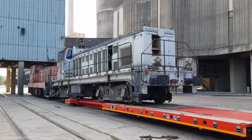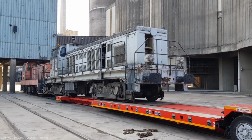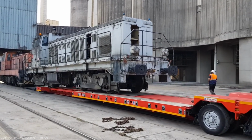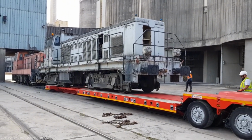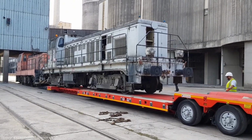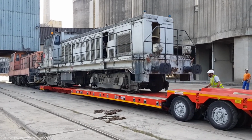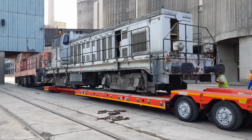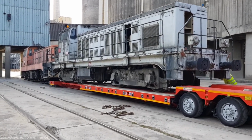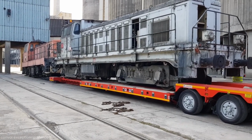Chains and securing equipment are then attached to the locomotive's frame to fasten it securely to the trailer. The locomotive's front end is positioned centrally on the trailer, with the rear still partially on the tracks during the initial phase. Once fully loaded, the trailer is prepared for transport, with workers finalizing the securing process. The operation is conducted efficiently in an industrial setting, with the locomotive lifted slightly to clear the tracks before being fully settled onto the trailer.